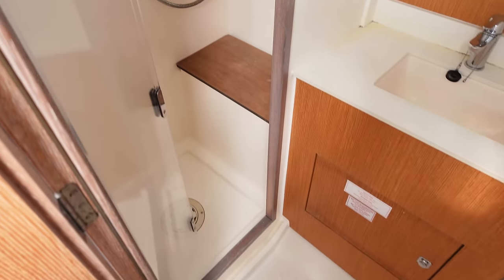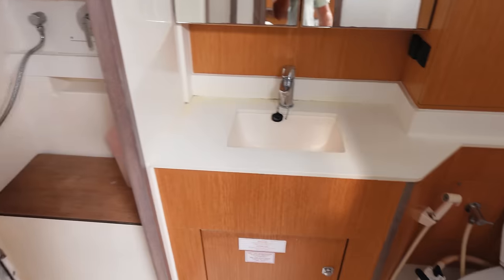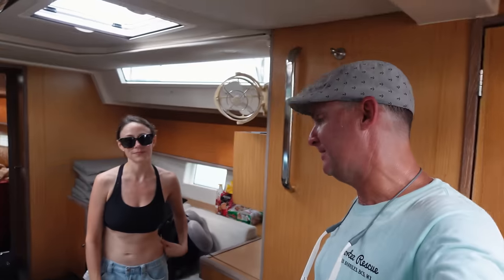And then, so these two cabins actually have to share one head, although it is slightly larger and it is kind of a dry head. So it has a separate shower and a toilet area. All right. That is a quick and dirty tour.